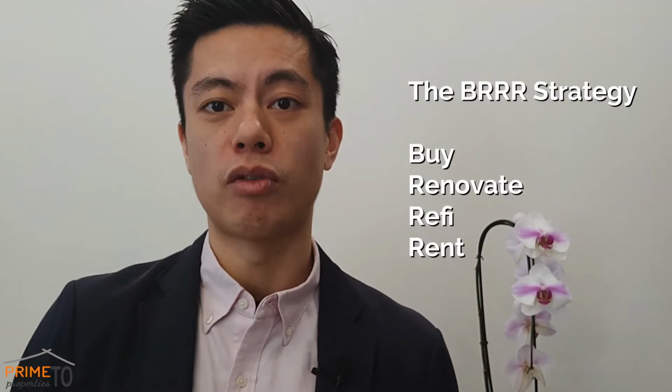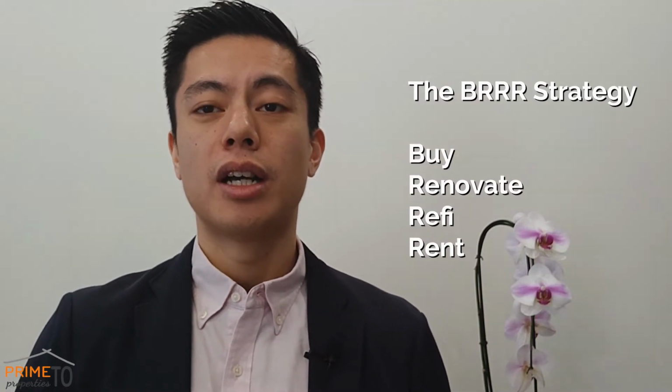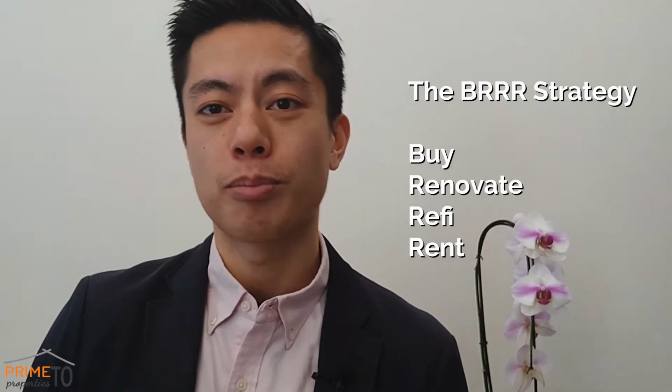For the investors out there, this is where in Scarborough you can actually convert a post-war bungalow into two units, so one at the top and a basement, and then use the buy, rental, refi, rent strategy. If this is something you're interested in, definitely give me a call because these properties are very few and far in between, so you definitely want to give me a call. Leave my contacts right here.